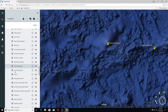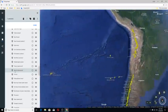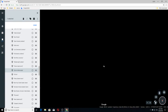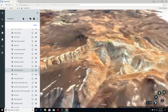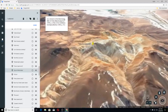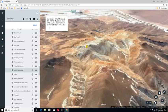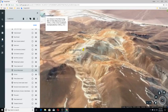Our next one is Ojos de Maricunga. Give it a second. There we go. This is a volcano in the Maricunga belt of Chile, in the Cordillera de Miaco, and it was found by Muniz in 1894.